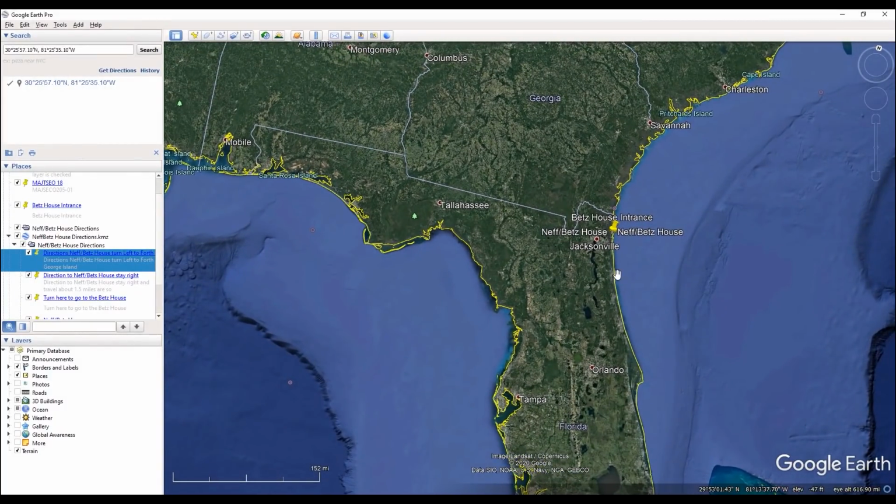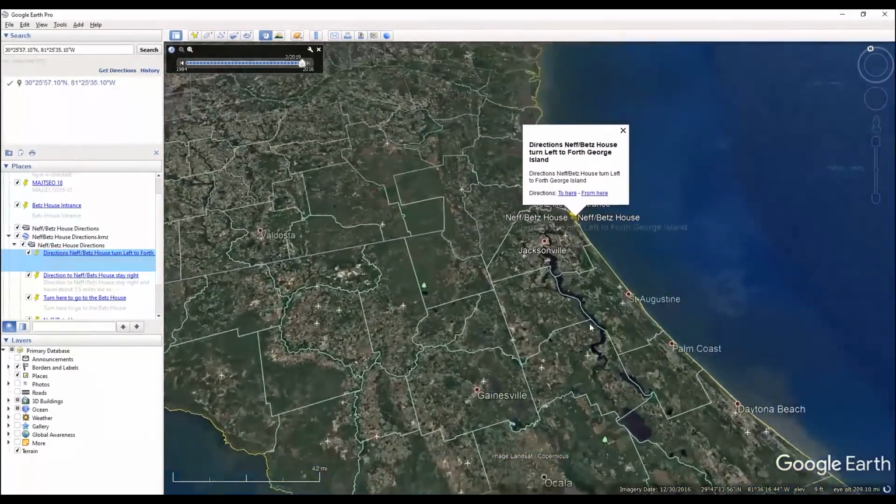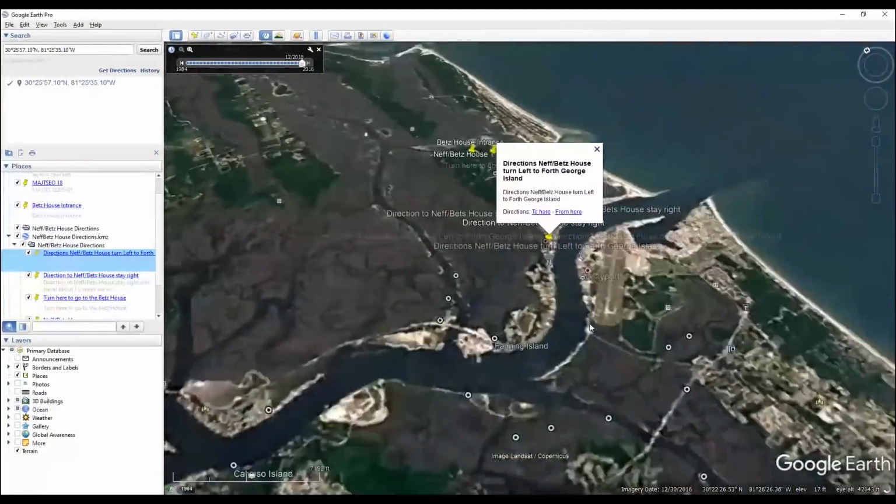So let's go ahead and get started with the directions. Okay, so we're just going to use our markers here in the files, and if it's not working for you for some reason, just follow along what I'm doing. It won't be that hard to get there, but here's what we do. So just double click on this sign here. This will take us down the road where we see our first exit and where we need to turn.